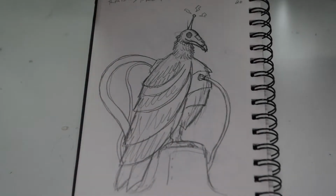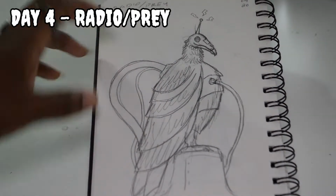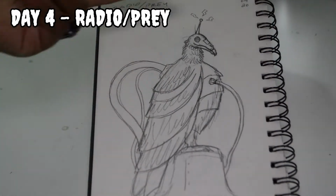Here we are for the fourth day. The prompt was radio, and then I'm doing another Inktober prompt list, the one for the show Primal and Adult Swim, and they had a prompt word of prey. So I combined those two together and made radio and prey.